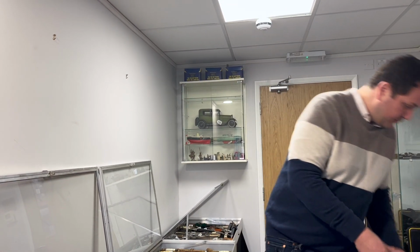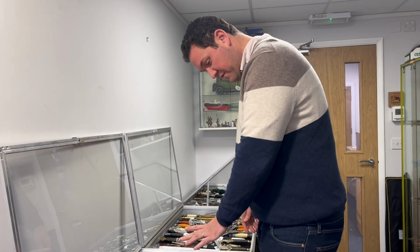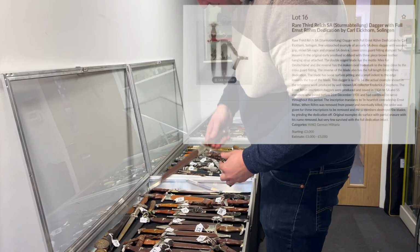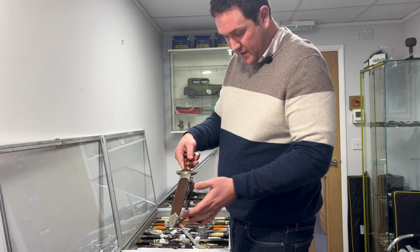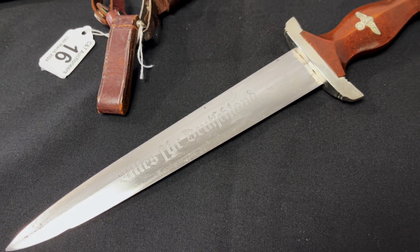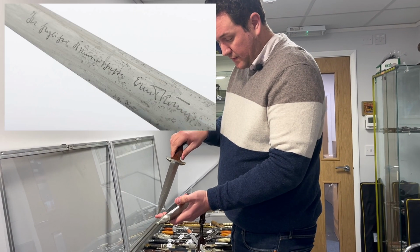Put this one over here for a second, and then as we move on, you'll see there's a whole array of various SA dress daggers here, including lot number 16, which is again a very nice, good untouched sample, 3-piece hanger here. Good blade by Carl Eickhorn, but with the full Ernst Röhm dedication to the reverse of the blade.